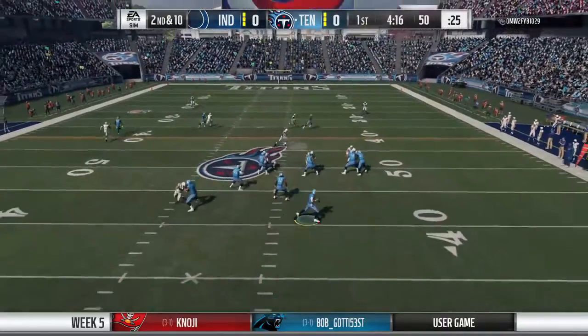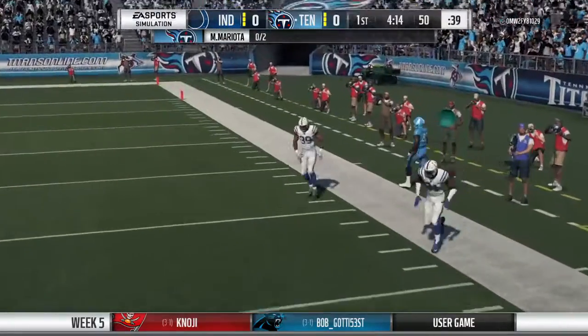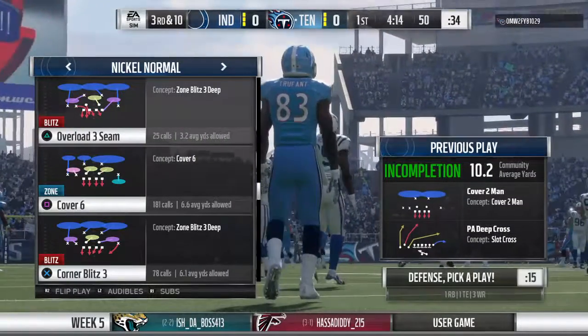Mariota now from the 50. Sliding out of the pocket. And this one taken in on the right sideline, but not in the field of play. They say it's incomplete. The throw led him a little too far. It brings up 3rd down.